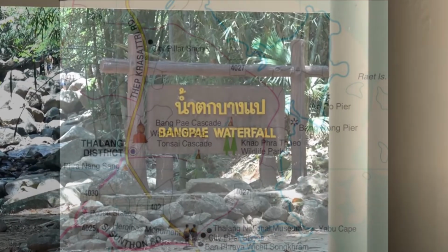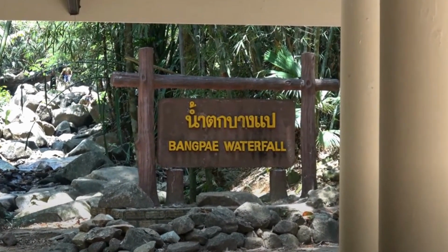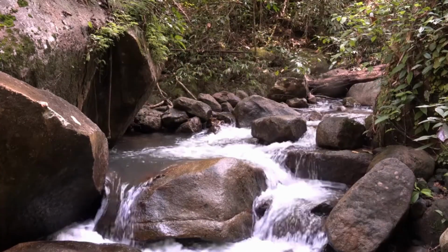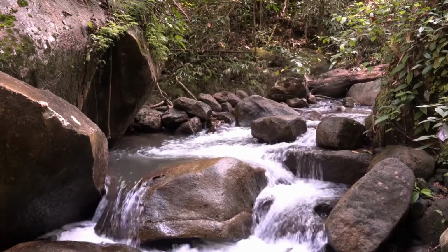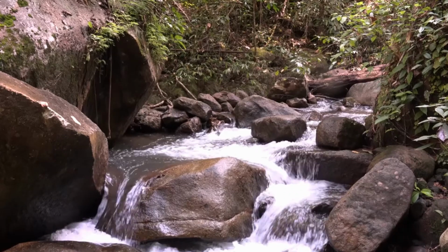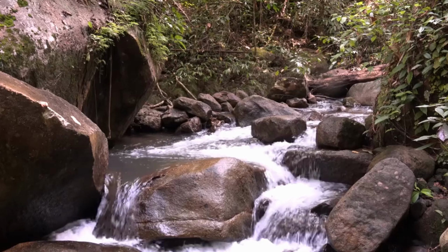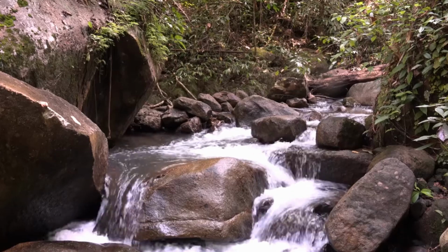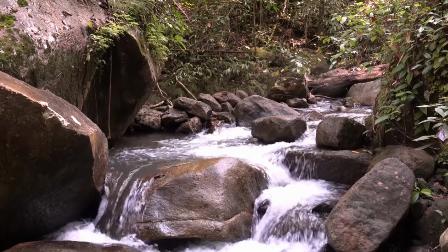Pae Waterfall is a popular recreational spot in Thailand's Khao Phra Thai National Park. Locals often visit the waterfall for picnics and swimming during the wet season. It is Phuket's largest waterfall. Visitors come to appreciate the cool water, shade, and exotic surroundings. Many hiking enthusiasts will enjoy exploring the trails in the nearby hills.